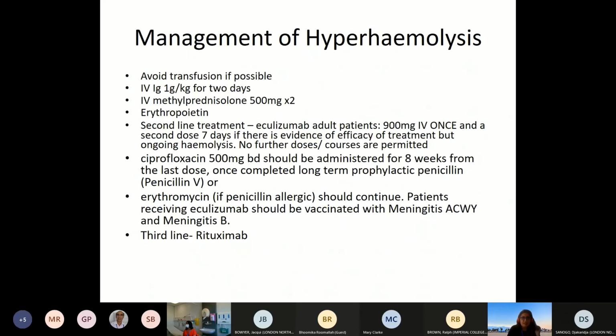So how do you manage hyperhemolysis? You avoid transfusion if possible. If you do need to transfuse, which obviously we did with this woman who was pregnant, I remember walking into clinic one day and the hemoglobin was 28 grams per litre. I was like, oh, we've got to give her some blood. But anyway, you give IVIG, 1 gram per kilogram for 2 days, and methylprednisolone. You can give erythropoietin.